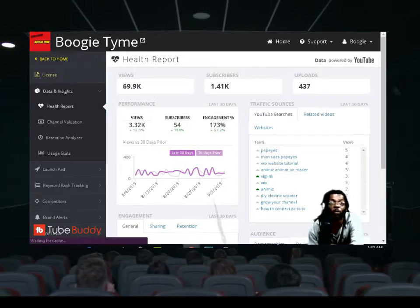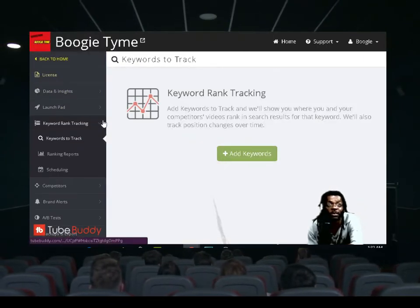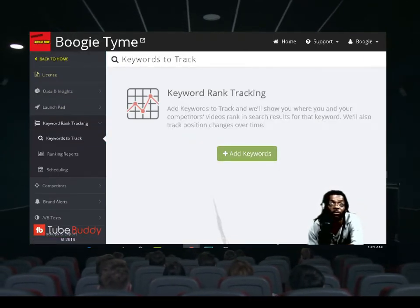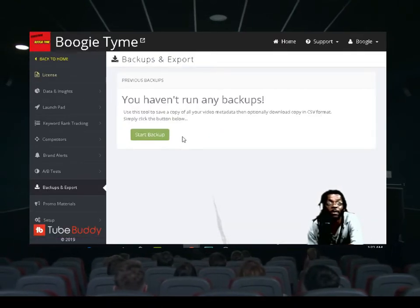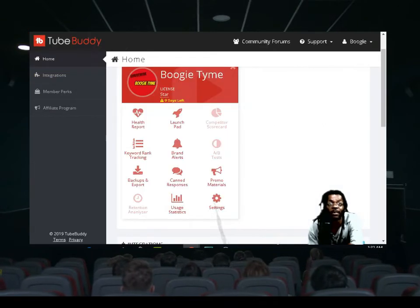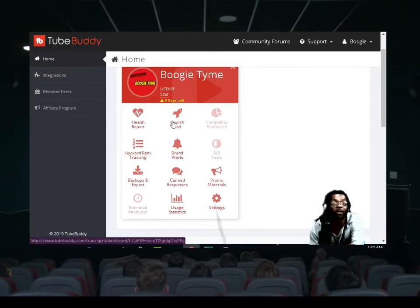We're going to go back. We're going to walk through this. TubeBuddy, where is that? Your keyword ranking. I think I showed you this. You got to add your keywords, and it's going to tell you where that's standing at. Backup and exports. So you can back up your videos and your channel right there. Get that stuff out your phone. They got the launch pad. I'm telling y'all, this is where to go.